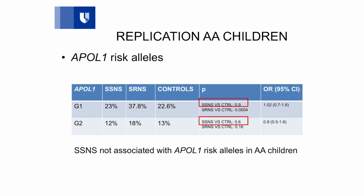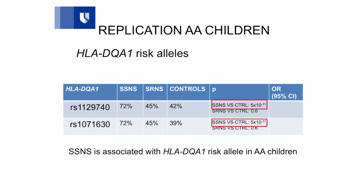This is steroid-sensitive nephrotic syndrome. This is steroid-resistant nephrotic syndrome. And these are people without the condition. So if you look at APOL1 in steroid-sensitive nephrotic syndrome, from this result we do not think APOL1 is what is predisposing them to developing steroid-sensitive nephrotic syndrome, because the frequency in the controls is similar to the frequency in the patients. However, look at resistant nephrotic syndrome, 37.8 and 22.6, almost double. So that was very interesting.